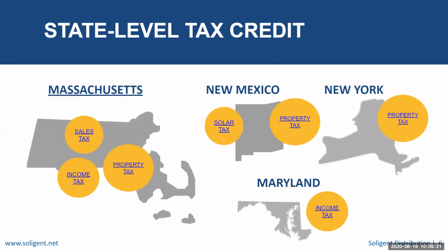If you go to your state sales tax exemption page, there's a lot of different products that can qualify for state sales tax exemption. Specifically in Massachusetts, it's phrased that equipment related to solar, wind power, or heat pump systems as it relates to the primary power for heating or electrifying your primary residence can claim sales tax exemption.